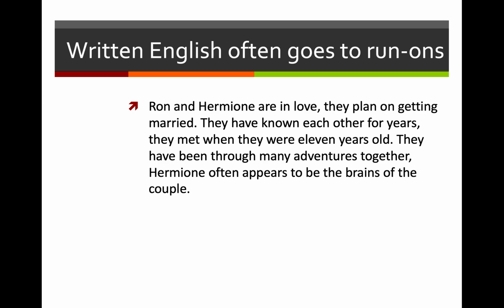Ron and Hermione are in love, they plan on getting married, they have known each other for years, they met when they were 11 years old, they have been through many adventures together, Hermione often appears to be the brains of the couple.